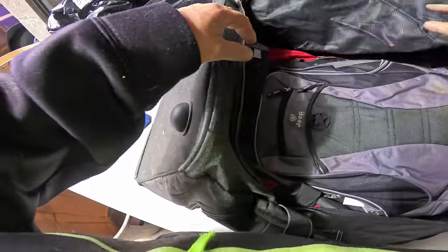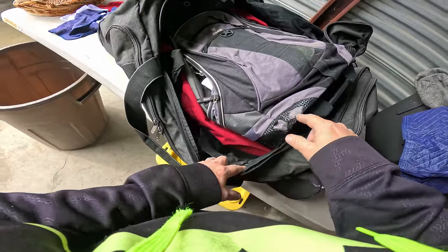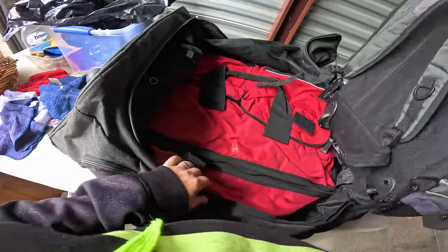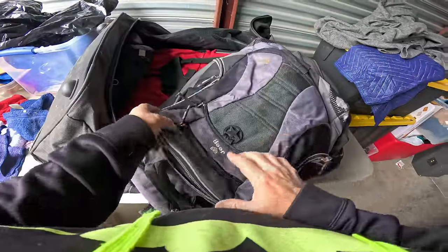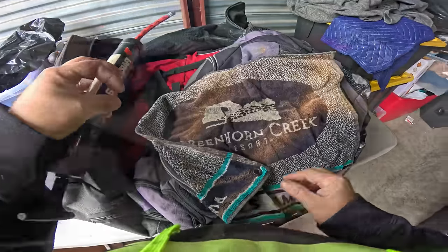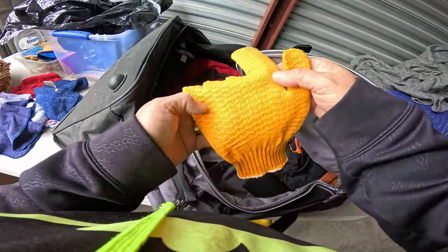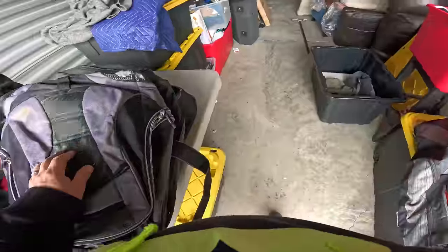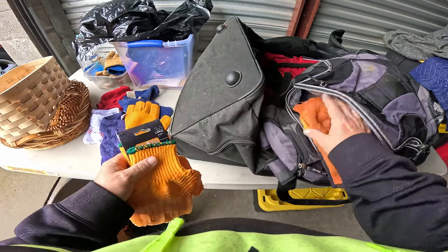All right. Ooh, okay. Ah, dang. Jeep backpack, but look at the corners. Trash. Dang it. That's too bad. Jeep, usually decent quality, but this one's used up. Air pump. Golf towel. That's an interesting glove right here. It's got like a silicone webbing on it. PVC coated gripper glove. That's different. I've never seen those before.